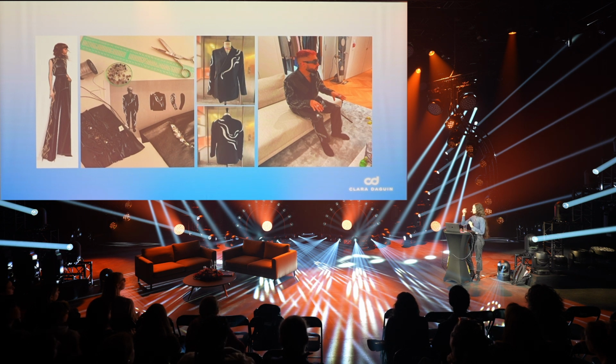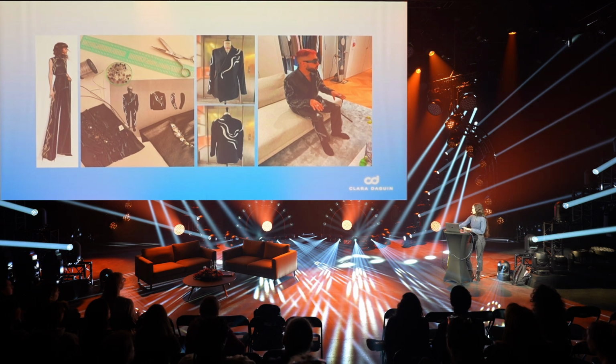And as you saw in the previous photo, originally it was supposed to be something that went all over the whole platform, and then in the end it was streamlined to really just garments. So that process was also interesting.